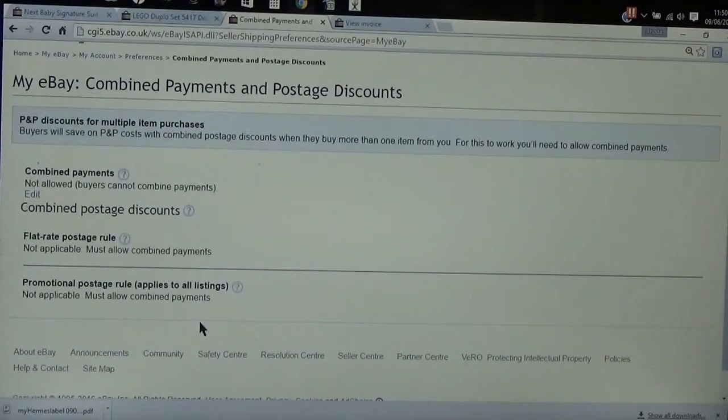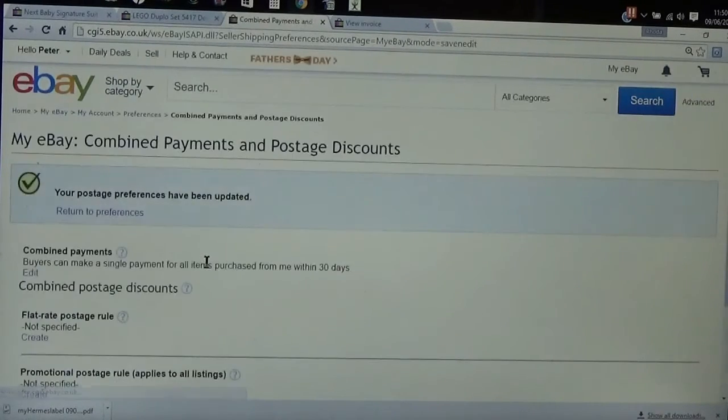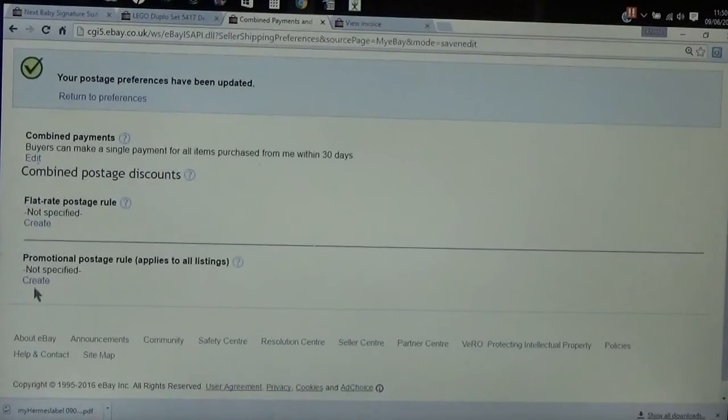To make sure it works, you need to make sure you actually click on combined payments first and allow it. You click allow and it says 30 days recommended. This basically means they've got 30 days, they can keep adding things in the basket and then pay all at the end of the time. But generally someone does it all in one transaction, so you don't have to worry about it anyway. And then click save.